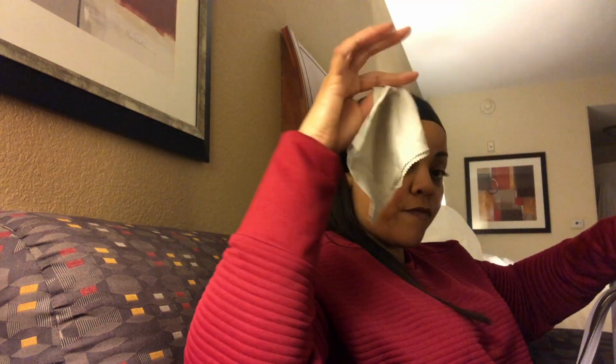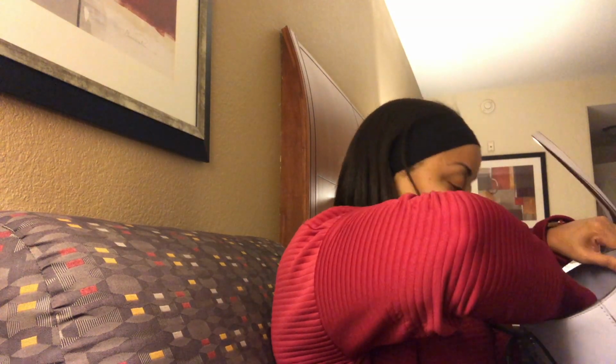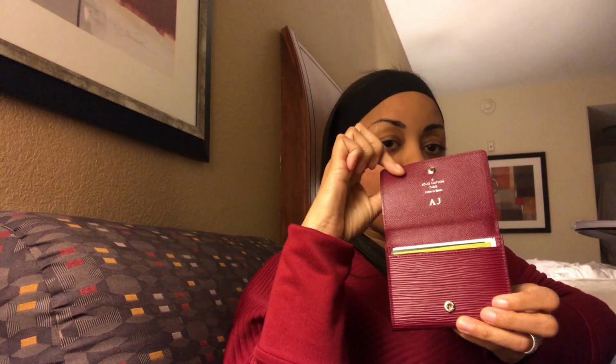I have a pack of Twizzlers. To know me is to know that I love these things. Oh my gosh. Yeah, it's absurd. I have a cleansing cloth for my glasses, hair clip, and in here I have my business cards. So this is the card case in Epi Fuchsia, again with the silver hardware.